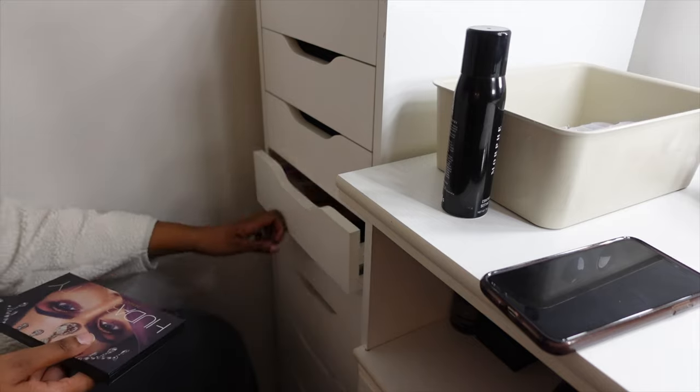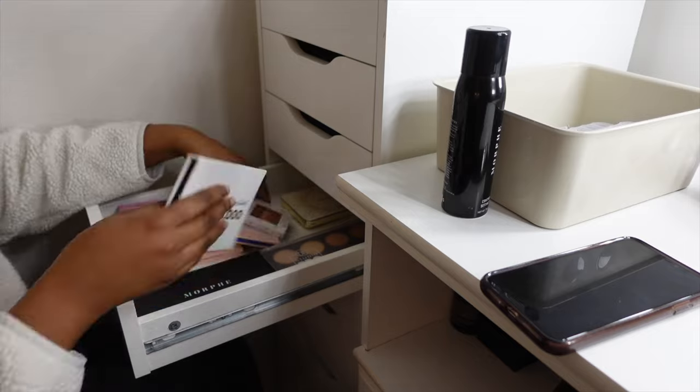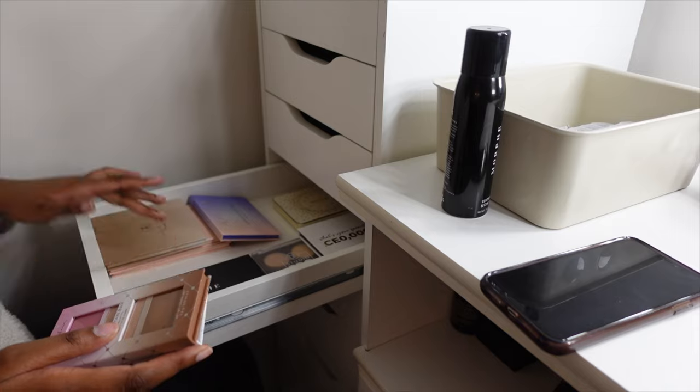I have that blush palette by Morphe that you guys just saw. That's an OG. That is a ride or die right there. I love the blushes in that, and that's basically the only one that I use. I have a couple of others, so that's going in that drawer.